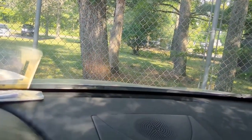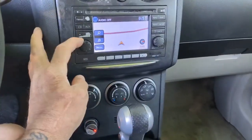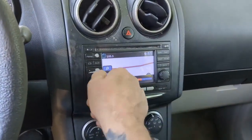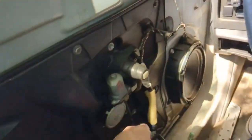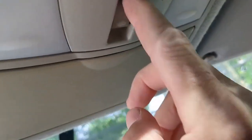Looks like the headlights are on. Radio not working. Well, this is lit up. Radio works. I don't know what that is about. Fuse panel off. You can see it's still wet. I don't know what else to check. You see this. That's not the right button. This ain't doing anything either.